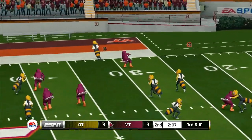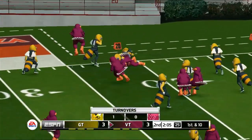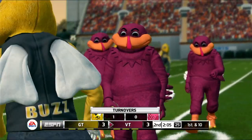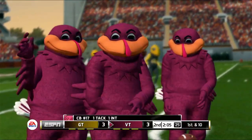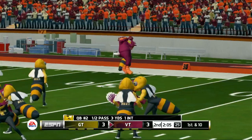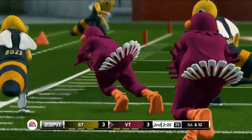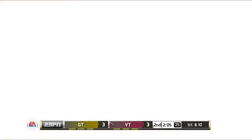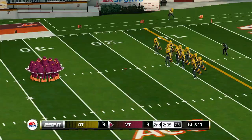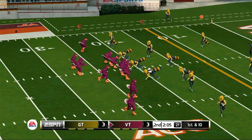Pressure. Passes it, and it's picked out of the sky. Nice interception and an even nicer vertical. Oh, yeah. This guy's an athlete. There's no throwing it over this guy's head. He'll go up and get it. First down, 10 to go. Ball on the 22-yard line.